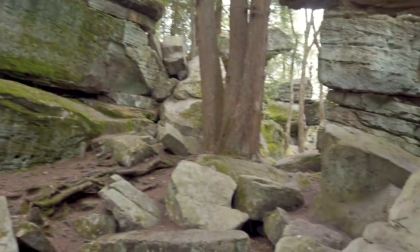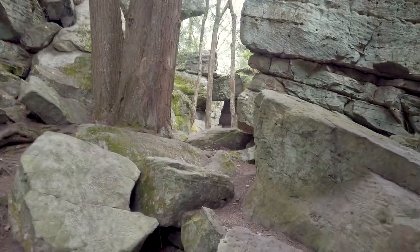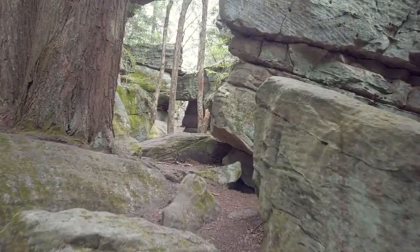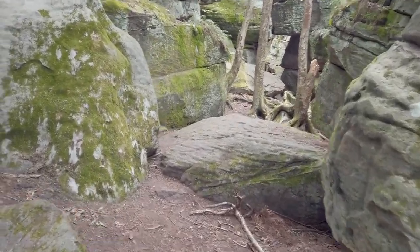Is that a hole? It's caved in. Alright, I'm going this way. Ooh. Nice and cool over there. There's a lot of caving in here.